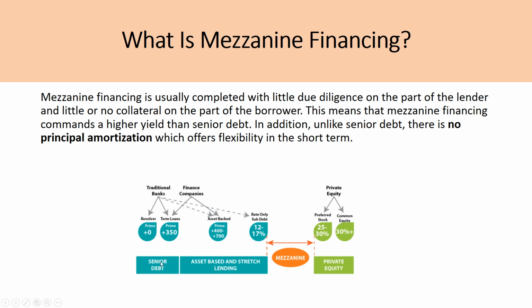We have the senior debt itself, and so we're at prime plus 350 basis points. That's the rate they're going at. There's also the asset-based and stretch lending, which essentially means there's collateral behind those loans. And then, as you increase in risk and in rate of return, the funding gap between senior debt and equity itself is where mezzanine would fall in, right?